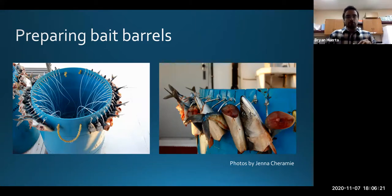When you're placing the bait, you always have to make sure that the fish hook is facing down, because if it's facing upwards, the person who's setting the line is going to poke himself, and you're probably going to get yelled at: why did you put it up? So you always have to pay attention to how you set the gangions.